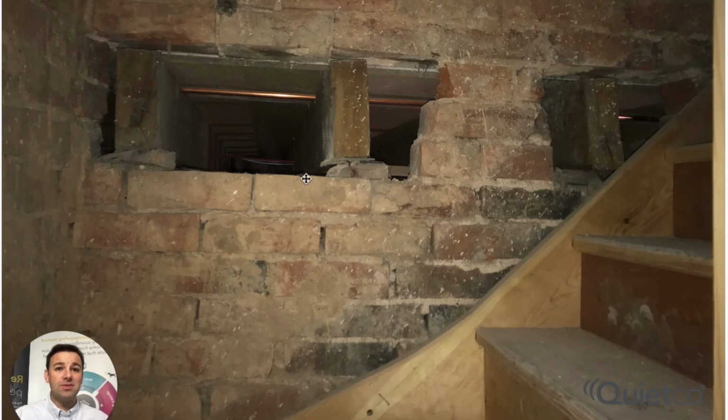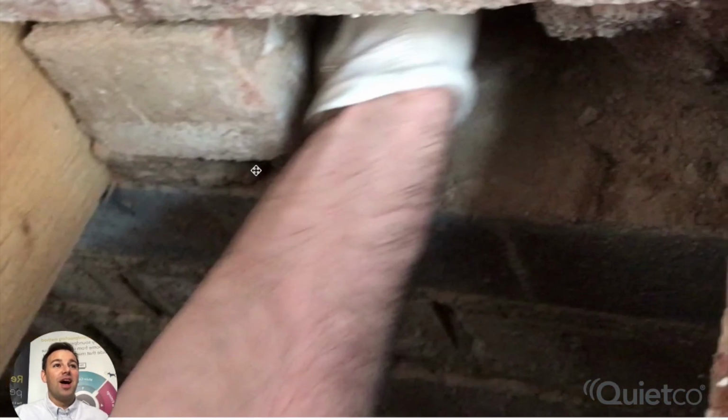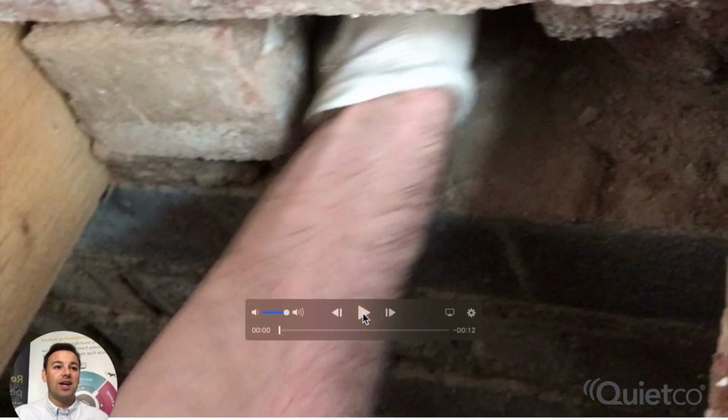It is amazing what you find behind the wall when you remove plasterboard. Another hole through to next door neighbour. This is something we find a lot in a suspended floor void where I can get my arm through to next door.